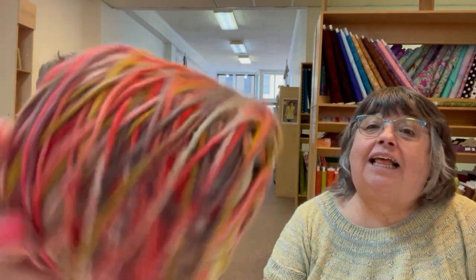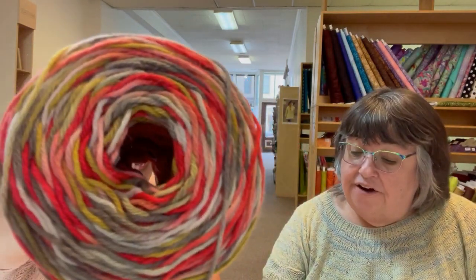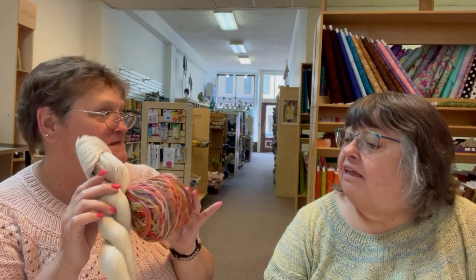Let me show you this yarn. See how nice, good color, lots of variegation. I dyed it. This is my first attempt at a hand paint. So I hand painted this yarn. Now, it's pretty bright. I didn't expect it to be that bright. That said, I'll tone it down with this, and I'm going to have stripes.